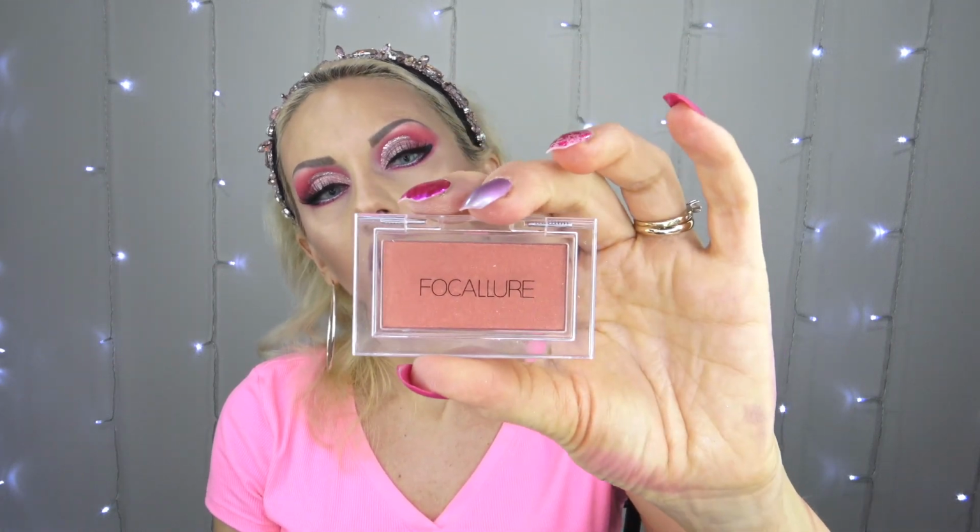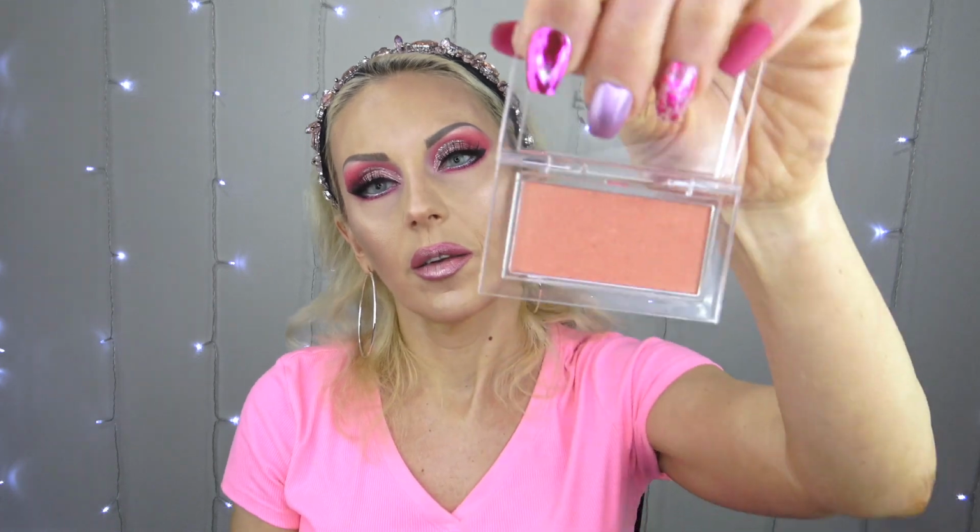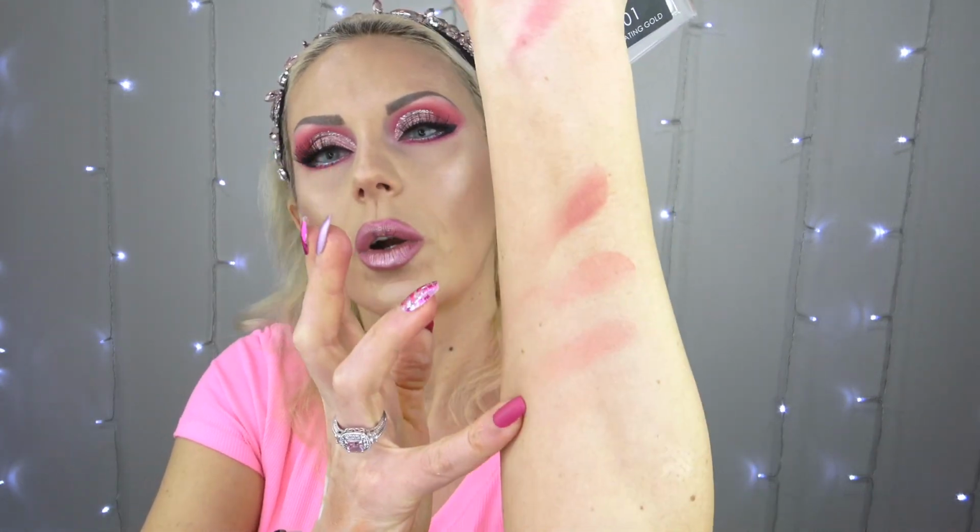I got Focallure. Focallure blush is really pretty. It's got cute packaging. Intoxicating Gold, that's a number and a name. And it looks like this. Kind of a very peachy bronzy blush. I like that. I wanted something peachy and bronzy. That's why I ordered it last time. It's Focallure.